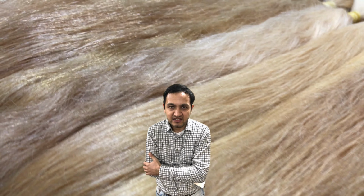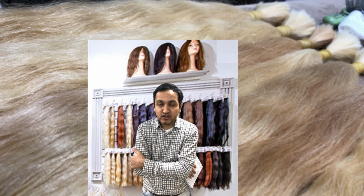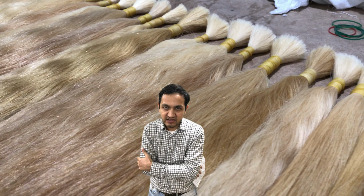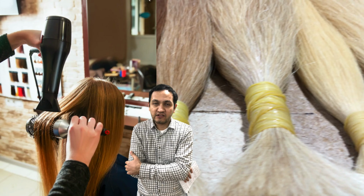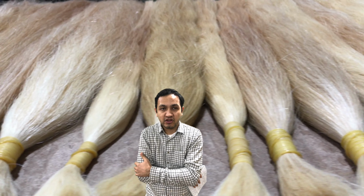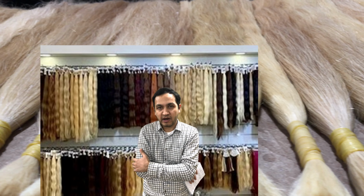Of course, for sales. Having some natural hairs displayed in a display will really push the sales. When your client comes to you to get a hairstyle from you, the display with beautiful hairs will grab their attention and they will definitely want to buy it.